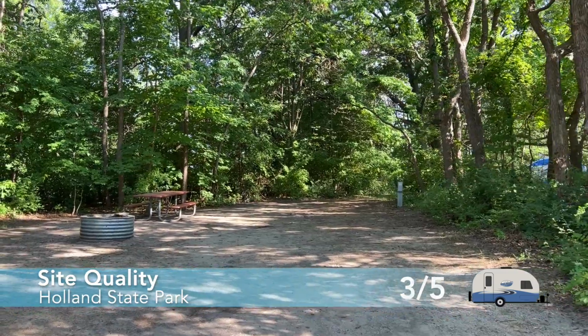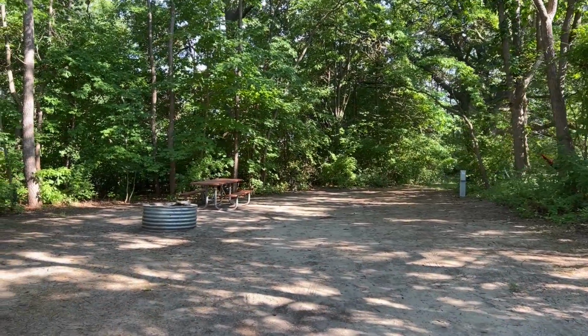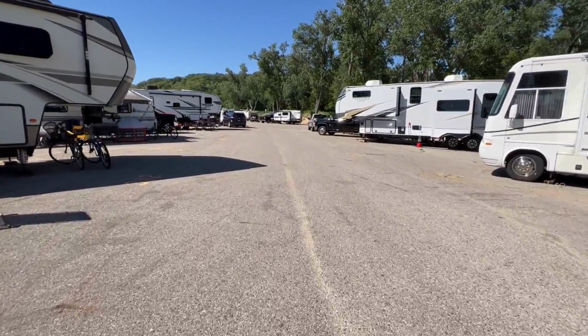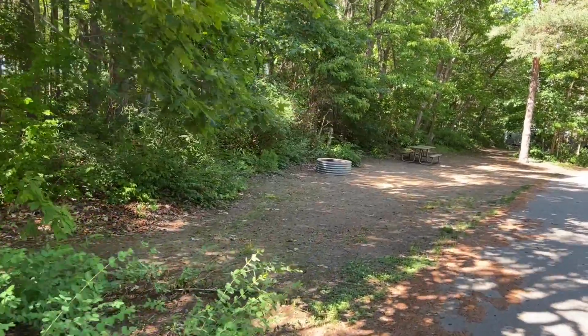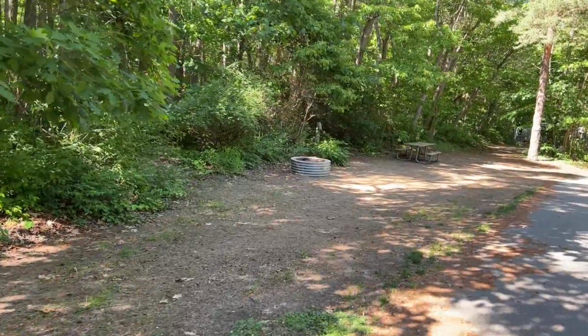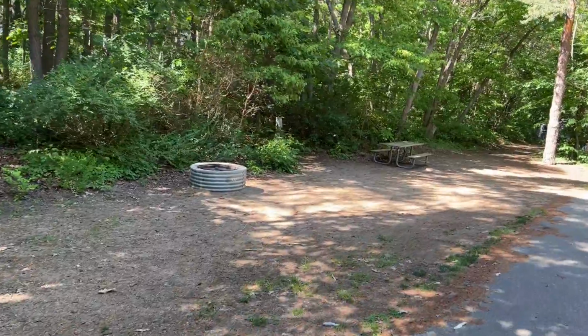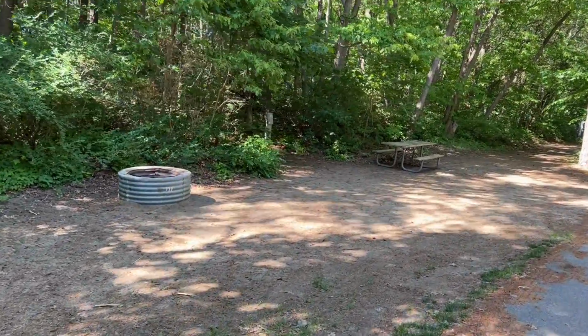Site quality gets a 3 out of 5, as most campsites were composed of hard-packed gravel or grass at the Lake Macatawa campground and pavement at the Modern Beach Campground. Some sites were generally level, but many near the tree line were not level or very private. Be prepared to level your RV.